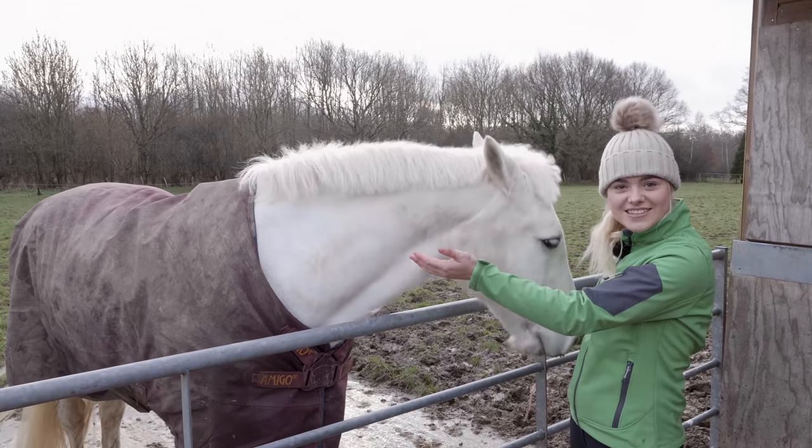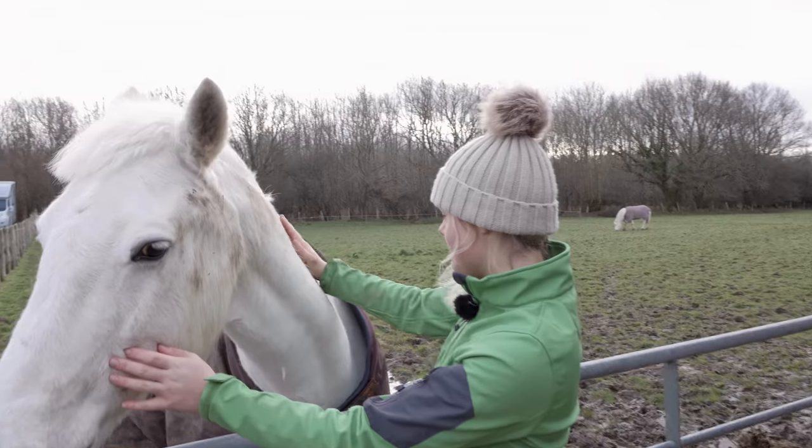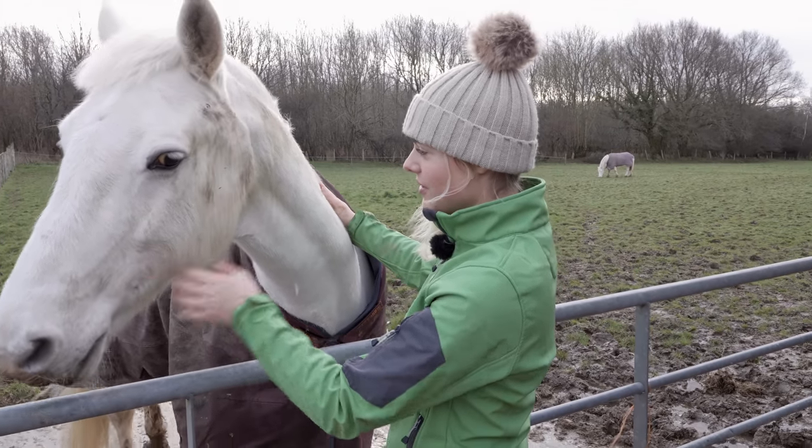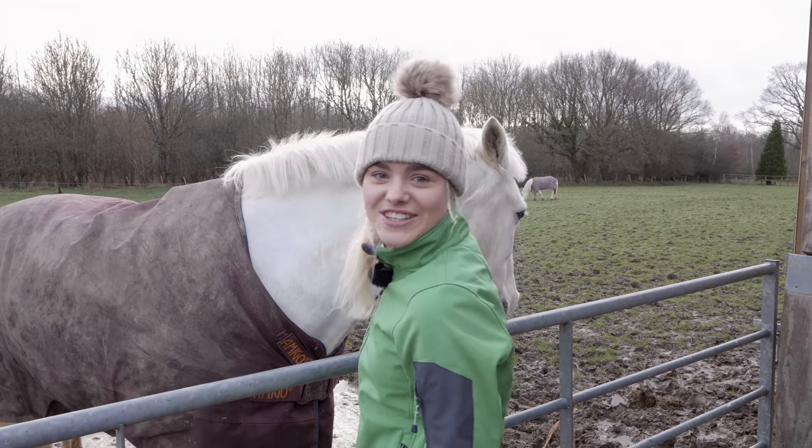Now, he might look nice and clean on this side of his head as well, but if I turn him round, he is just covered in poo and shavings and just, yeah, this guy needs a wash.